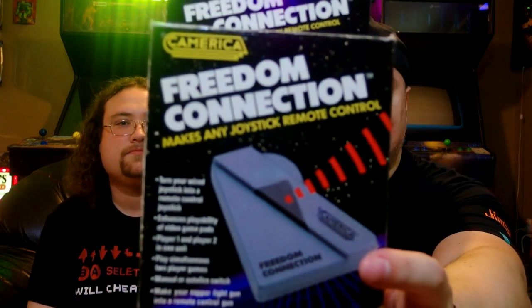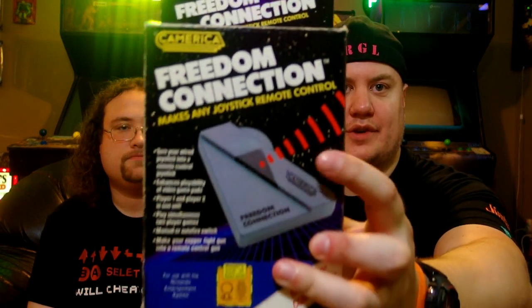Yeah, it may not actually work the way it's supposed to work, but okay, so this is made by Camerica, who, if memory serves, made the Game Genie, as well as a handful of other NES accessories. So this is called the Freedom Connection. And as you can see by the cover there, it's wireless. So what does this do for you?